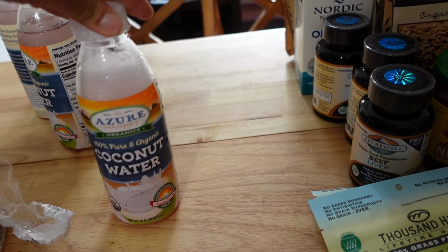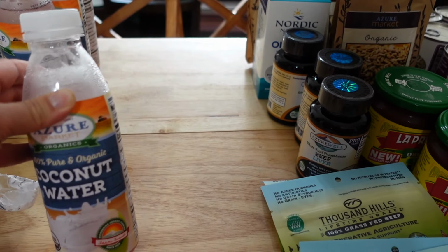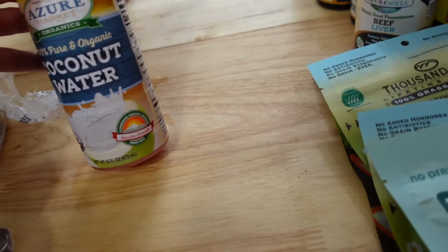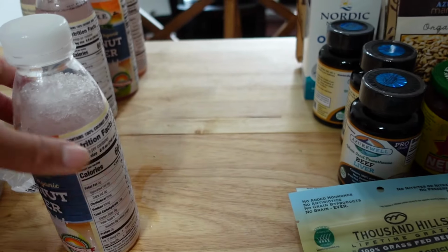Next I tried this coconut water this month. I think I thought these were glass, but they are plastic. And they are completely frozen. So I don't love that they froze in plastic. Otherwise, it seems like a fantastic product. I just tried some out of this and it's delicious. It's really good coconut water.